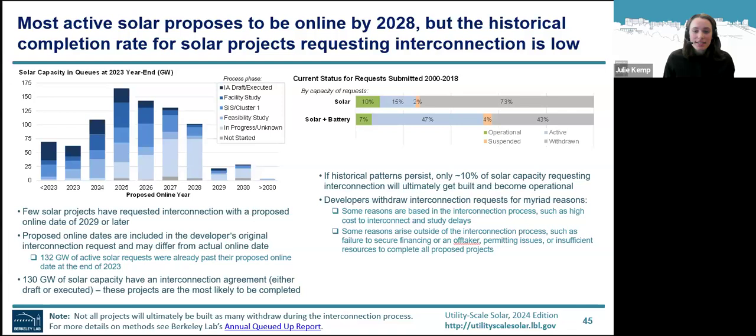Most of this solar capacity proposes to be online by 2028. That's what's shown on the left, where the bars are measuring the active capacity by proposed online year, and the color of the segments indicates how far along the project is in the interconnection process, with the darker segments being closest to the end of the process. These online dates are just an indicator of a developer's plan at the time that they submitted the request.